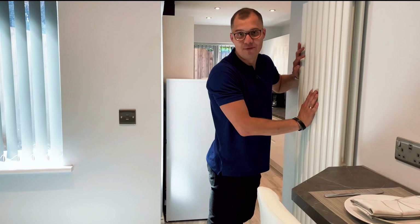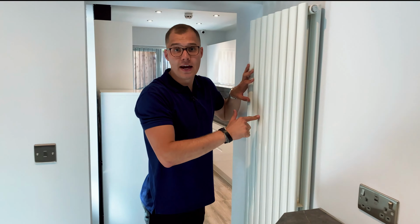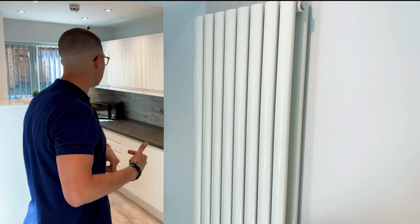Actually, these are very nice. I really like these radiators. We're going to be using these on all of our next projects. We'll probably do some gray features on them, so it'll be quite interesting.